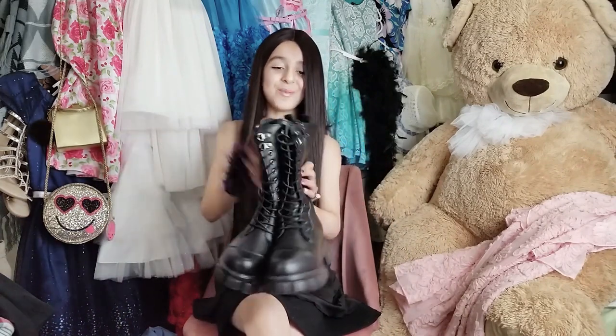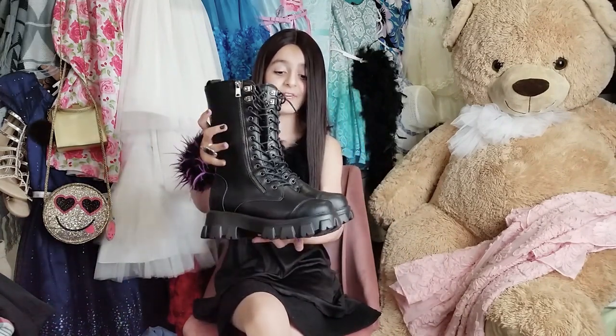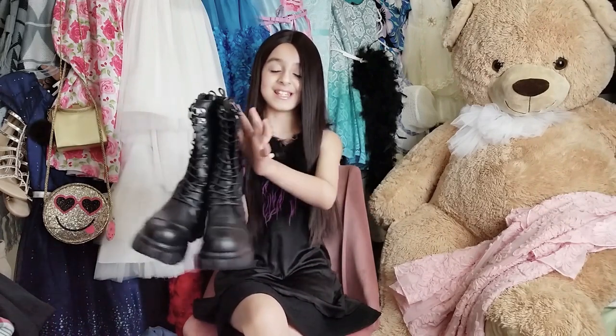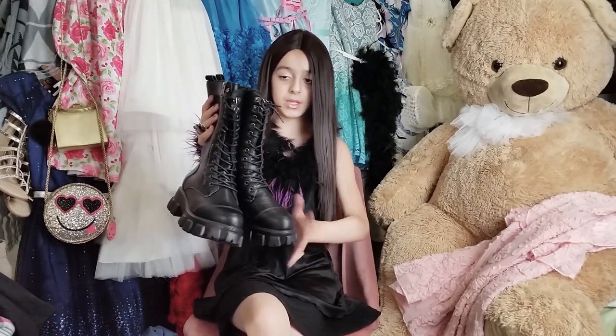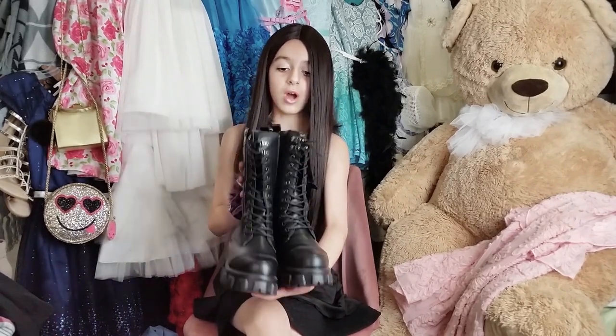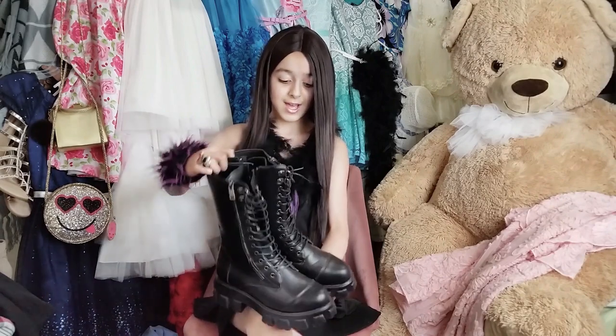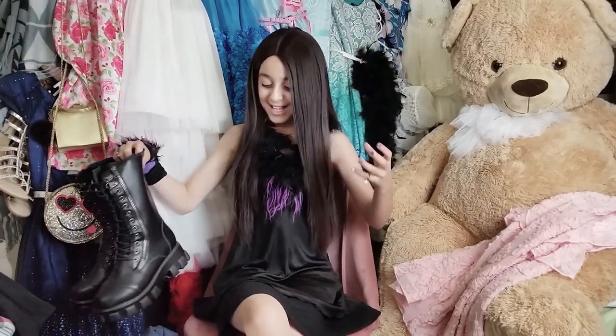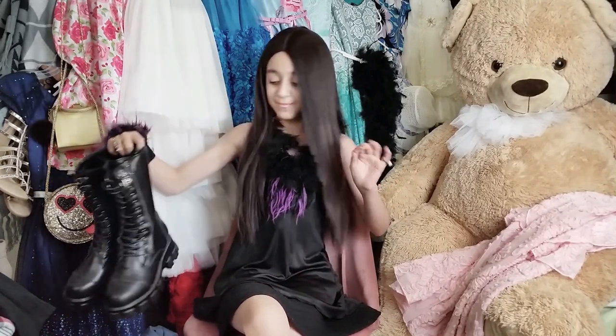So yes, and this is the boot that I got. Isn't it so cute? I really love thick layered boots on the bottom. It has a zipper here. It looks kind of gothic, like the Gothic Cutie boots from the set, but if you make it look like the boot in the game Royal High. It's so cute and goth, so adorable, and I really, really love it. The shape, the thickness, it's so cute. That's why I'm going to name it the Gothic Cutie.